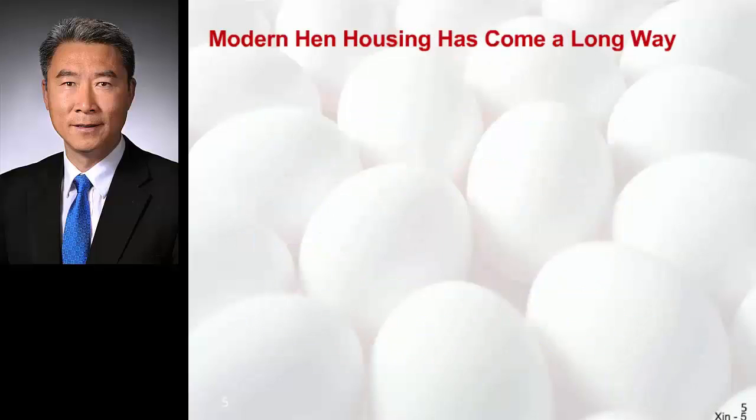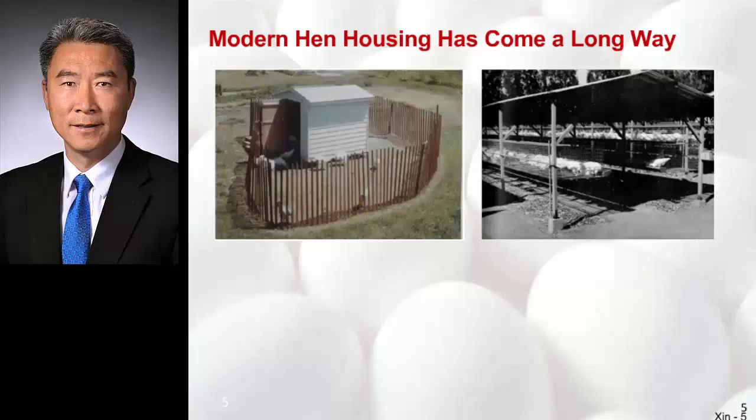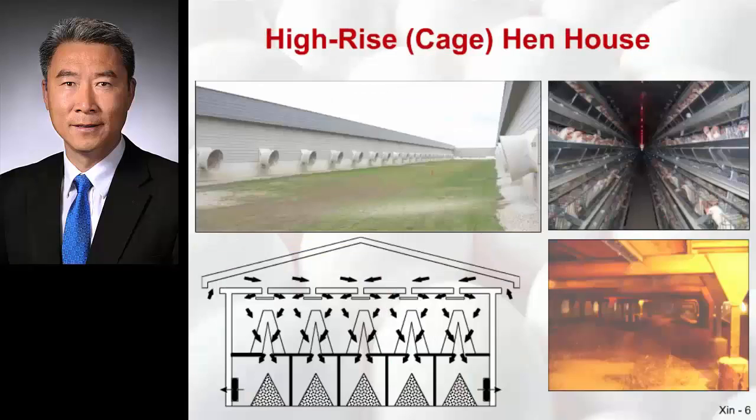Obviously, modern hen housing has seen quite a bit of change over the past few decades. You could start from the very primitive backyard, small flock operation, with birds kept on the floor, and then moving the birds into cages, but still open-sided and not a very well-controlled environment. Then to a somewhat confined, controlled environment, and to totally environment-controlled systems with cooling pads and tunnel ventilation. So that's kind of where we are, and basically there are two predominant housing systems in today's production.